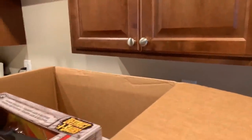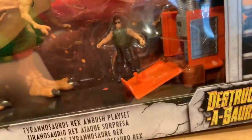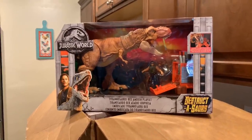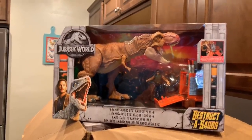Let's just take one more look at that glorious T-Rex because that is definitely the highlight of this set, I must say. Where's the Target spitting Dilophosaurus? I think that's Wave 3 for Legacy. That's not out yet. Same with the Raptor. I think that's Wave 3. Yeah, this thing is incredible. Absolutely.